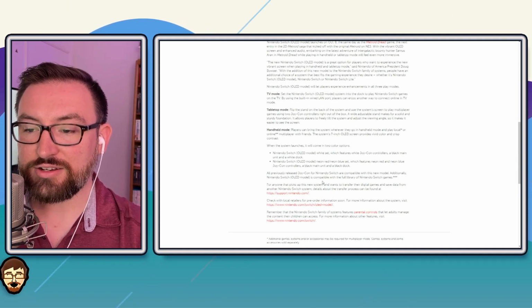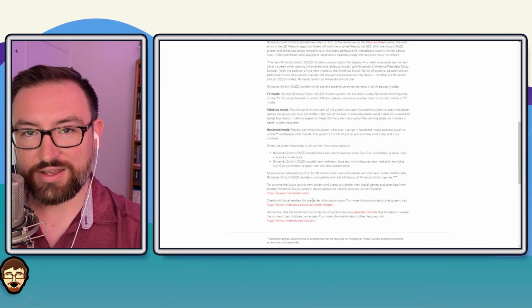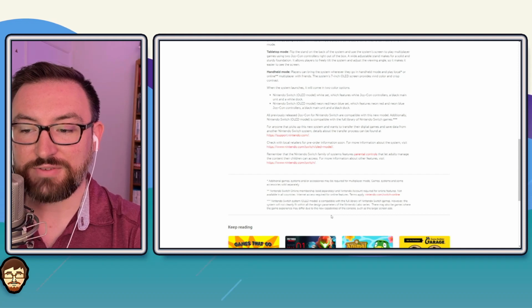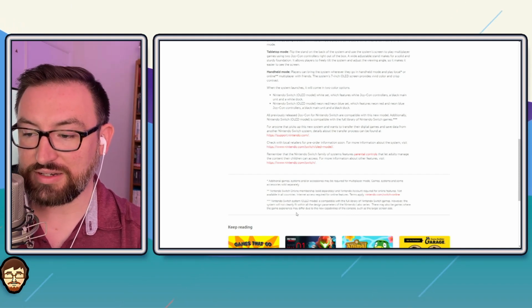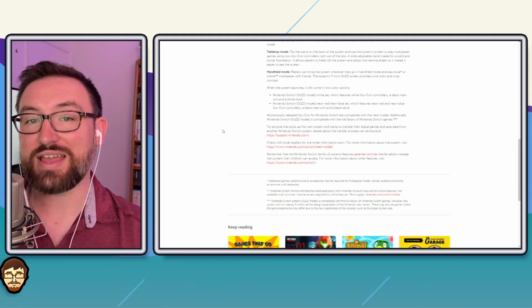Additionally, the Nintendo Switch OLED model is compatible with the full library of Nintendo Switch games. There is a little triple asterisk here, and it says down at the bottom, Nintendo Switch OLED model is compatible with the full library of games. However, the system will not cleanly fit within all of the design parameters of the Nintendo Labo series. There may also be games where the game experience may differ due to the new capabilities of the console, such as the larger screen size. So, I mean, kind of what they're describing here is just that there's going to be a different game feel, which, I mean, that isn't super surprising because it's going to be a slightly different form factor.